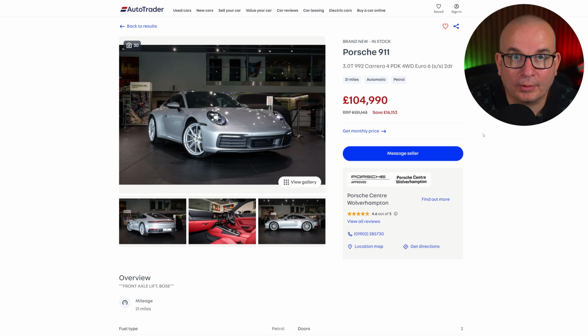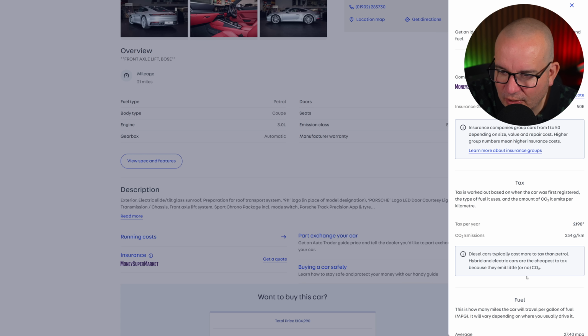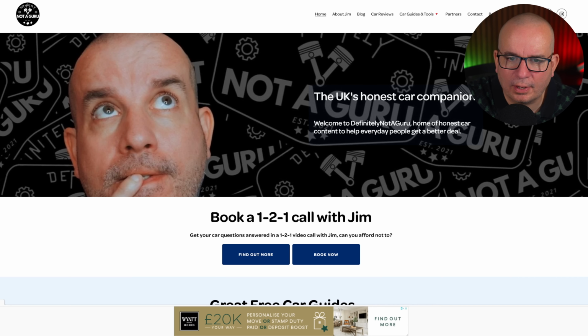And then finally, we've got the Porsche 911, 16 grand off a 911. That's significant off a brand new Porsche. £121,000 is the RRP, currently 105 almost. It's the 992 Carrera 4 PDK. It's weird to say it's a good saving on a 100 grand car, but it kind of is. 4.2 seconds to 62. Running costs 27 MPG and insurance group 50. If you can afford a £100,000 car, I suppose you probably are not too bothered about the running costs.